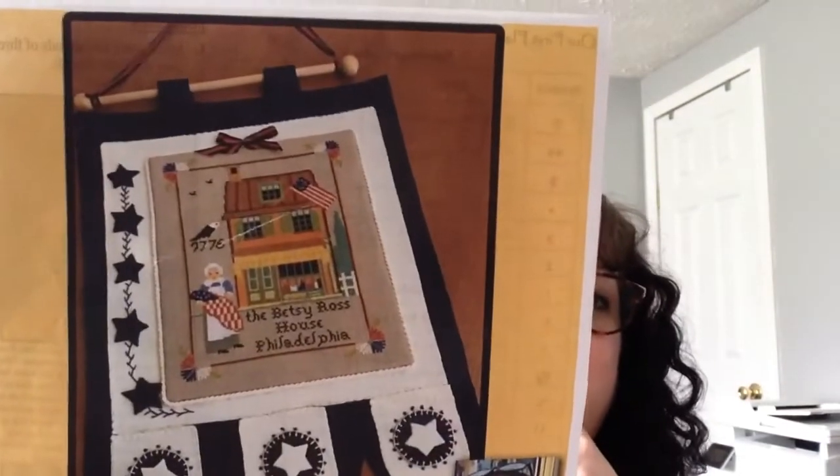Okay. I decided I wanted to stitch it, but then if you turn the page over, I don't want to show all this. I changed it. Let me just. This shows a picture of what the house looks like in Philadelphia. Well, between that and that is a big difference. Once I saw this picture, I could not stitch it like that.